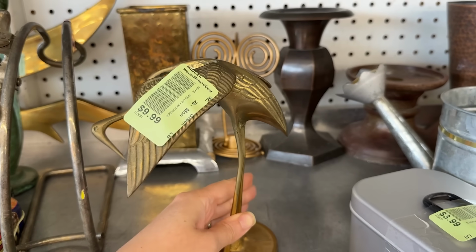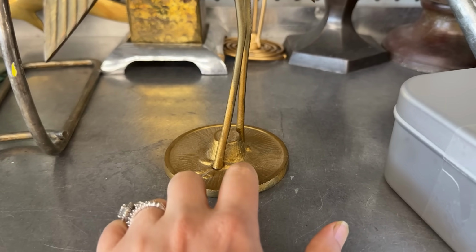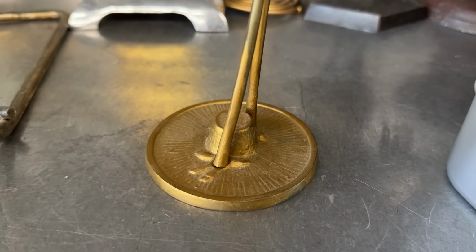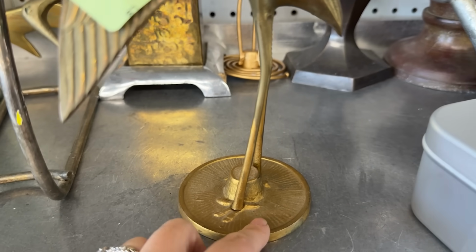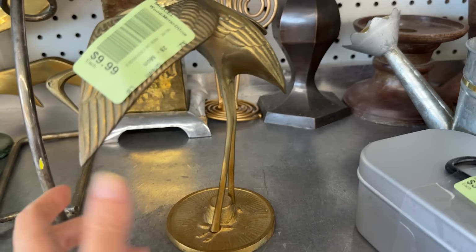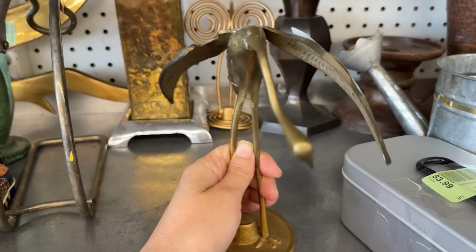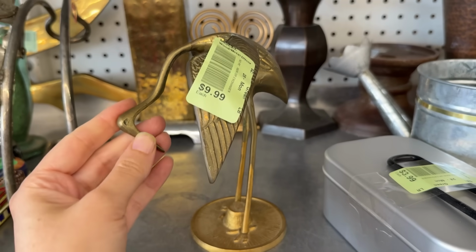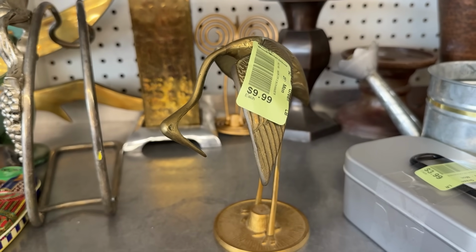So a crane for $10 is actually not a terrible price, although it looks like someone may have spray painted it at one point because of that right there. Now, oftentimes the spray paint, if you soak this in hot water, it can kind of come off. I'm trying to decide if I want to chance it. Ideally, this would have a mate. Usually you sell them in a pair, so I think I'm going to pass on it.